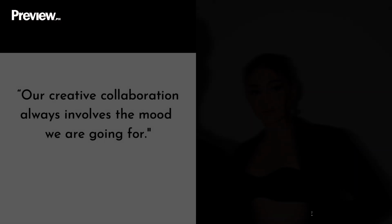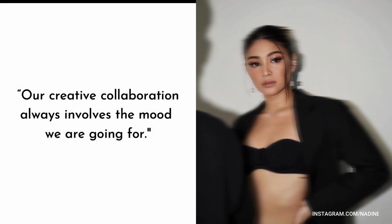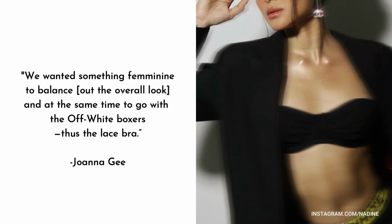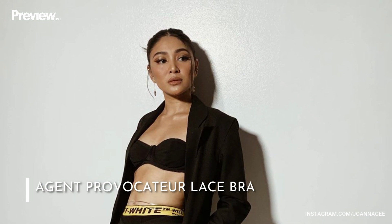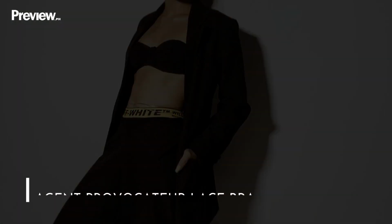Number 4. Wearing a bra as a top to a movie premiere? Definitely not taboo for Nadine. Her stylist, Joanna, shares, "Our creative collaboration always involves the mood we are going for. We wanted something feminine to balance out the overall look and at the same time to go with the off-white boxers, thus the lace bra." The bra she wore is from Agent Provocateur, a British lingerie brand known for their risque and oftentimes BDSM-inspired designs.